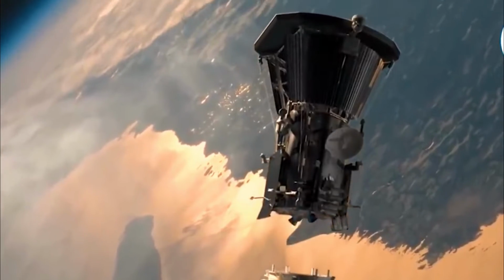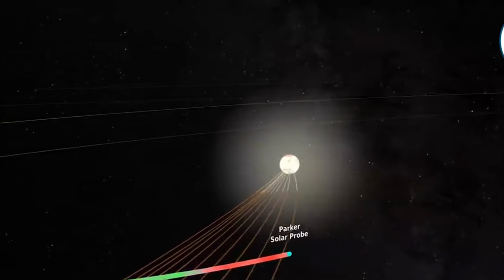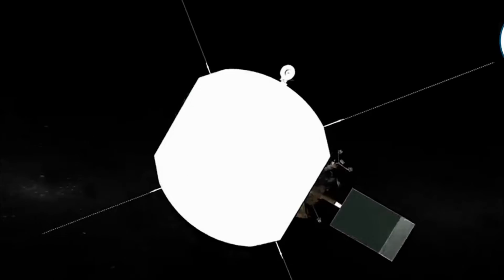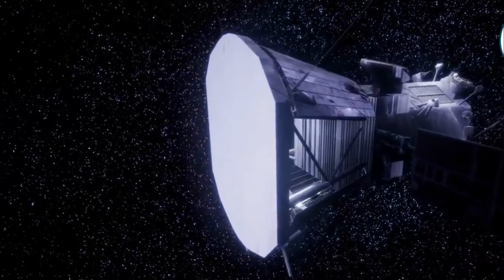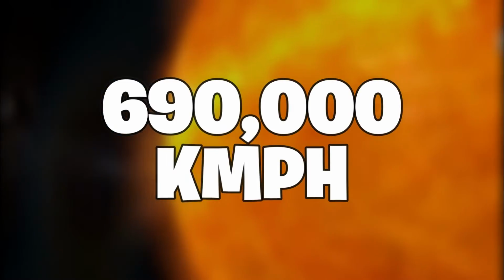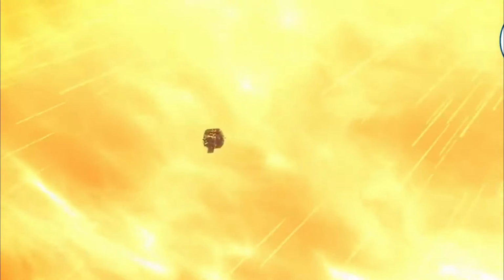The Parker Probe must rely on Venus's gravitational force to reach the Sun, and it will complete 7 flybys in about 7 years to gradually bring its orbit closer around the Sun. The spacecraft is traveling at a blistering 690,000 kilometers per hour, and if it gets too close to the Sun, it may cause damage.